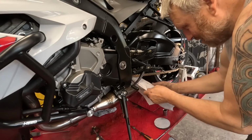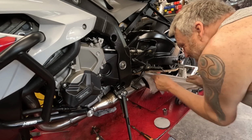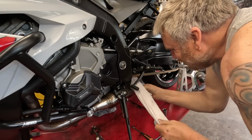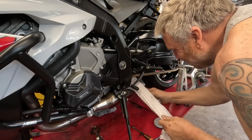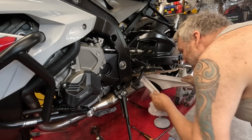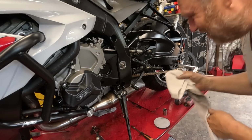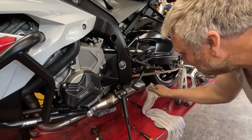Anyway, the cleaning will continue, and the kettle's just boiled, so I've got to get an important job done first. So I had to get inside the dog bones. That's better. These always come up like new, these do. Well, most of the bike does, to be honest.